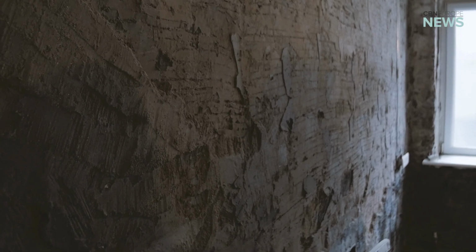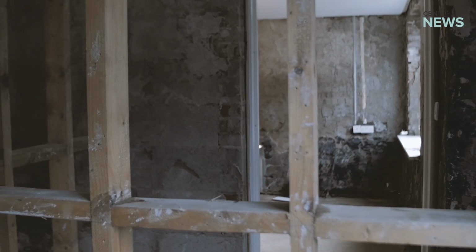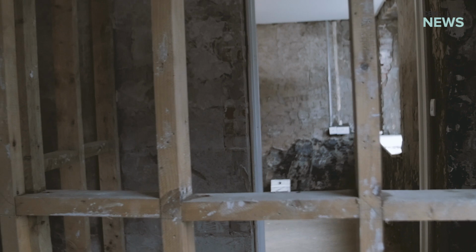I came into the ground floor flat here, which I'd just finished. I'd had new carpets in, new blinds. The tenant had been in 10 days. It was immaculate. He couldn't get insured. He lost everything.